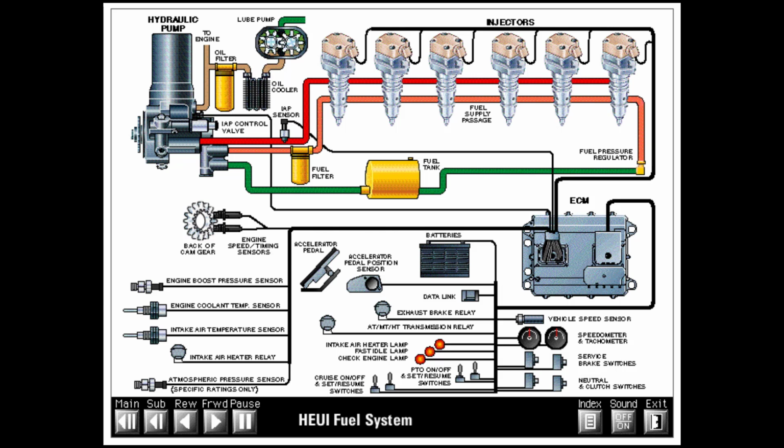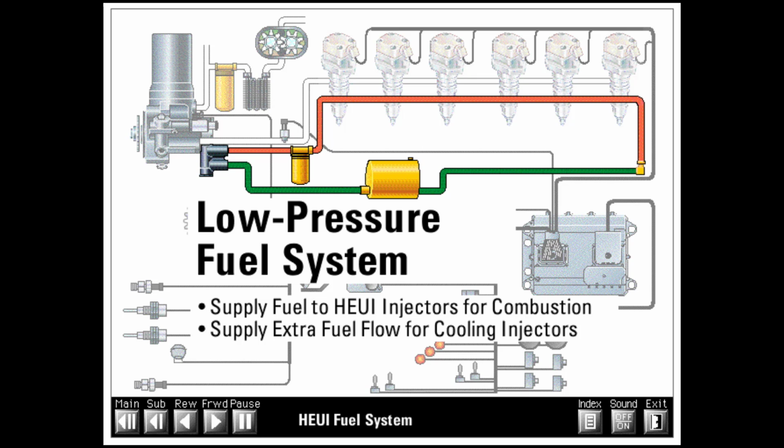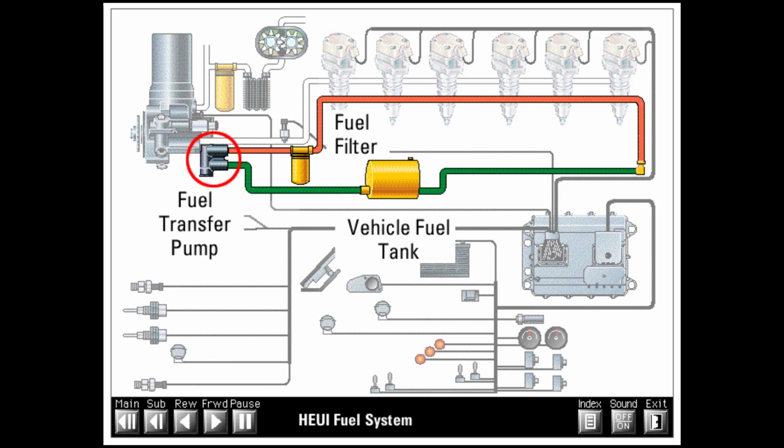Now, let's discuss the low-pressure fuel system. This system has three basic functions: to supply fuel to the HEUI injectors for combustion, to supply extra fuel flow for cooling of the injectors, and to supply extra fuel flow to remove air from the system. The major components in the low-pressure fuel system are the vehicle fuel tank, the fuel filter, the fuel transfer pump, and the fuel pressure regulator.